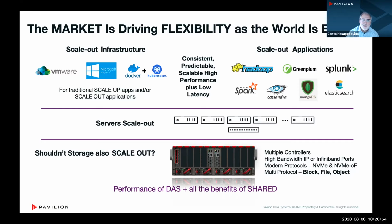Good backdrop of the history and what is driving the evolution of this new wave of storage. And I think what we see really is the market is really driving this need for flexibility as the customer's world is basically evolving, right? If you think about what, Keith, you had mentioned, people are looking for consistent, predictable, scalable, high performance at low latency. Well, that's being driven fundamentally by applications that are effectively scale out applications. The new generation of applications run on multiple servers at the same time, horizontally to each other. Or if you're using a scale-out infrastructure like a VMware or a Microsoft Azure or a Kubernetes Docker environment, the infrastructure is fundamentally scaling out horizontally.